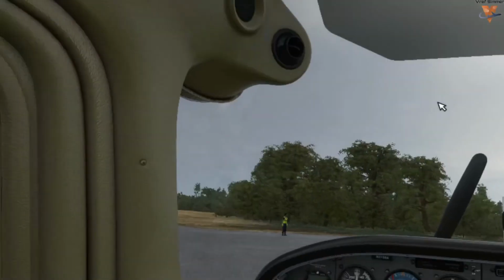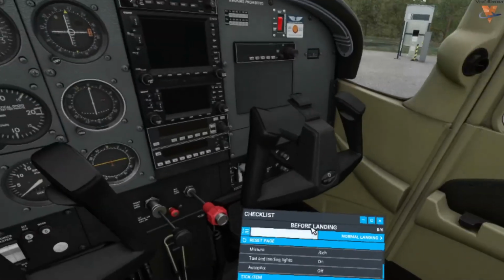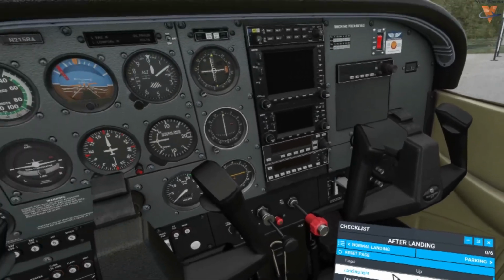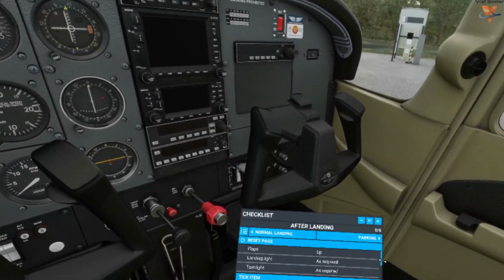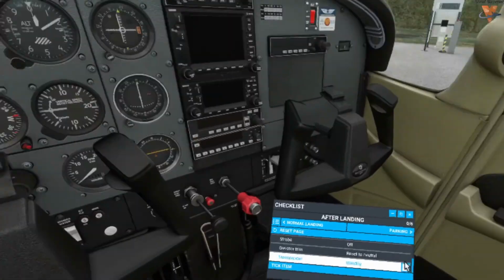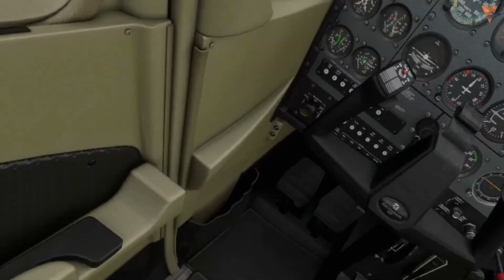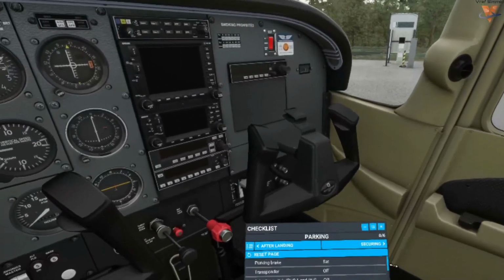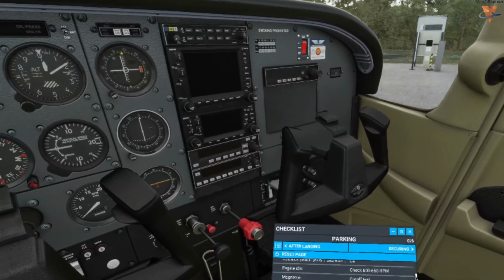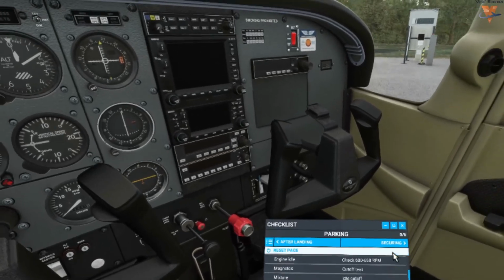Let's run through the checklist real quickly, make sure we got everything. Start with the after landing check. Taxi lights, I'm sorry, flaps are up. Landing lights off. Taxi lights off. Strobe off. Elevator trim reset neutral. Transponder was standby. Parking brake set. Transponder off. Avionics switches off. Engine idle checked. Mag check. Cutoff test. And mixture idle cutoff.